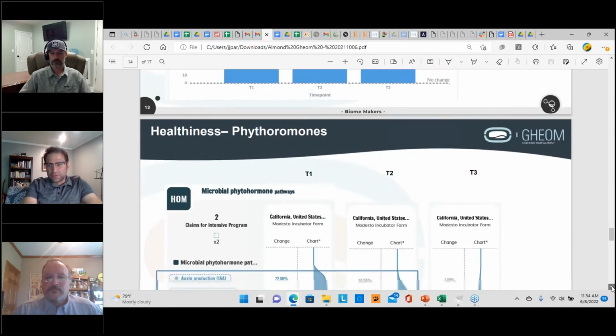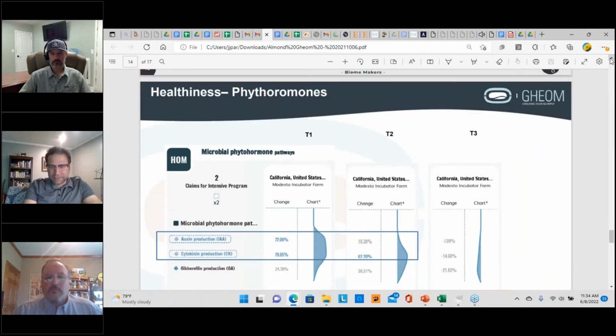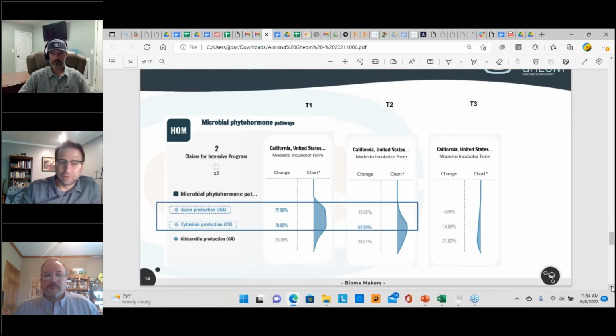So I'm gonna move on to the phytohormones that you had mentioned a little bit. Now again, my understanding is that you're not adding any kind of product that stimulates the phytohormones themselves. No, no. So this is just showing how this practice is influencing the phytohormones. And again, these are the phytohormone pathways that are in the microbes. We're not measuring phytohormones inside the plants themselves. These are the pathways that are producing the phytohormones that the microorganisms use to stimulate that communication across the plant and the microbe.